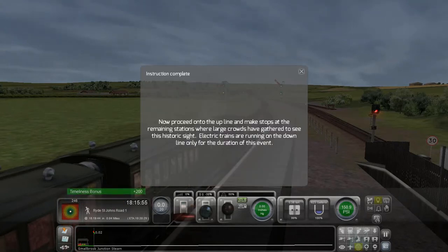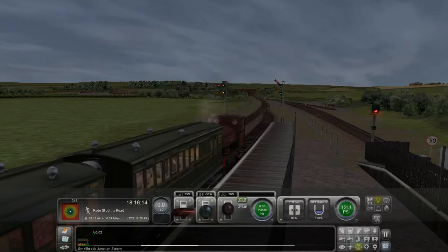Now proceed onto the up line and make stops at the remaining stations where large crowds have gathered to see this historic site. Electric trains are running on the down line only for the direction for this event. Go!